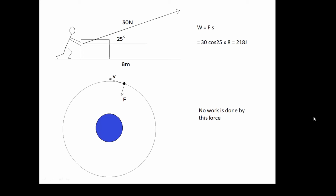The next one is important later on in the upper six. No work is done by this force. Why not? Because there is no movement in the direction of the force. The distance between this satellite and the Earth stays the same, so the force isn't doing work because there is no movement in the direction of the force. And if you think about it, the moon has been going around the Earth for about 4.5 billion years, and the force acting on it due to gravity isn't doing any work because the distance isn't changing.